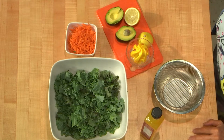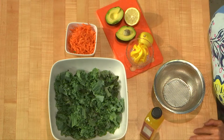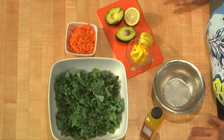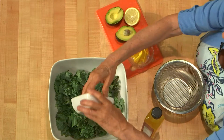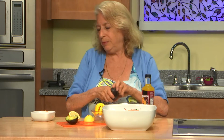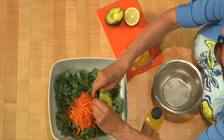This is a kale, avocado, carrot, lemon juice, and orange muscat vinegar salad. The kale's already been chopped up. Sometimes I chop it a lot smaller, and this time I didn't. Now this is something actually that you need to eat within the day because of the avocado in it. This salad has been known to help some kids eat kale that never ate it before.